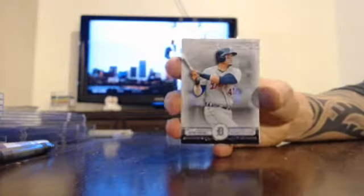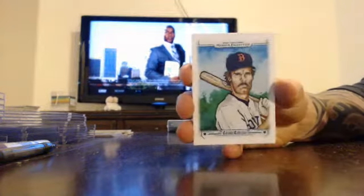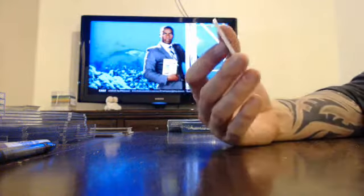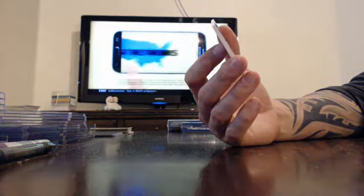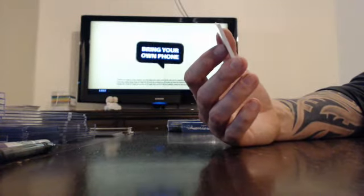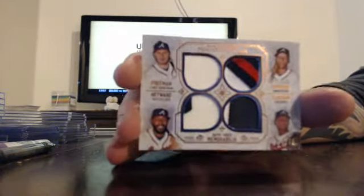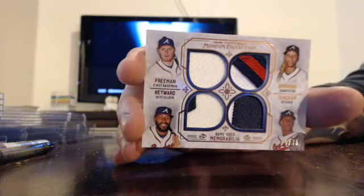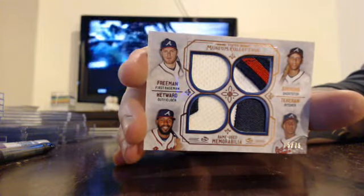Got Victor Martinez, Detroit. Got Pirates, McCutchen. Got Boston's Wade Boggs. Got number 299, Jorge Soler, rookie for the Cubs. Then you got quad patches, number 275, single, 3, 2, and 2. You've got Freddie Freeman, Jason Heyward, Andrelton Simmons, Julio Teheran. Freddie Freeman, the single colored. Simmons, the three-colored, and then Jason Heyward and Teheran with the two-coloreds for the Braves, the 75. Finishing box three.